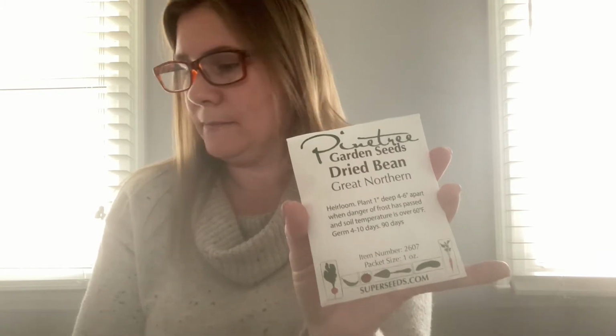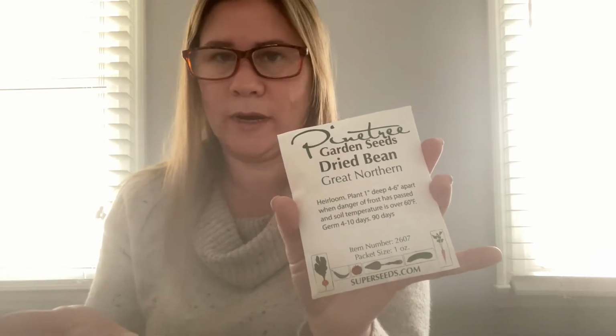So from Pine Tree, besides that, I got, these are in no order, by the way. I'm just gonna pull them off the stack and show them. A dried bean, Great Northern bean. That's just a regular white bean. Last year was my first year growing dried beans. They were easy and fun and prolific, and you pretty much just stick them in the ground. They grow, they proliferate. You leave them there to dry right on the plant and then harvest them and store them, and they've been fun to grow and eat.